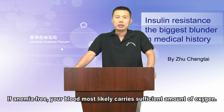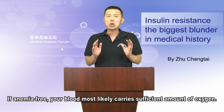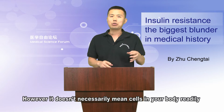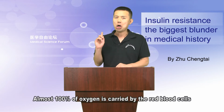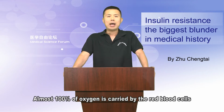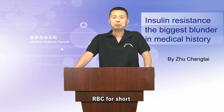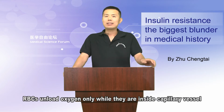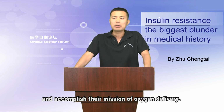If you are anemia-free, your blood most likely carries a sufficient amount of oxygen. However, it doesn't necessarily mean cells in your body readily get a sufficient amount of oxygen accordingly. Almost 100% of oxygen is carried by the red blood cells, RBC for short. RBCs unload oxygen only while they are inside the capillary vessel, where they accomplish their mission of oxygen delivery.